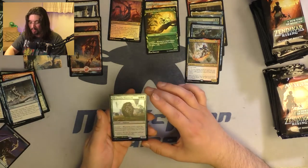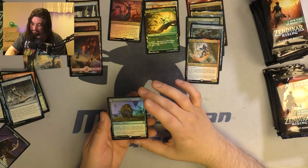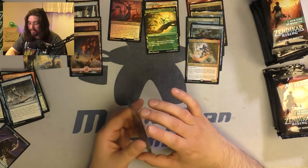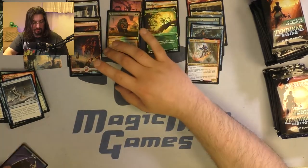This is a very good card. Landfall gets +2/+2 until end of turn. I like it. The showcase art, I think, is better. I like the showcase art on it. But foiled and modal, pretty nice. I'll take that foil rare.